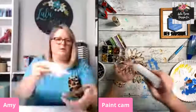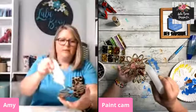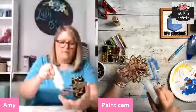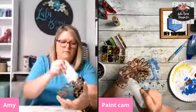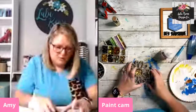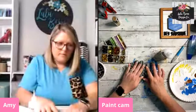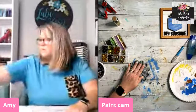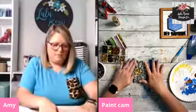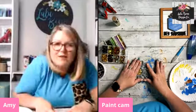Just put the topper on here. I think this would be really cute in pink. I'm just saying, a big pink flower. Super cute. Can't tell there's snowflakes in there, y'all.